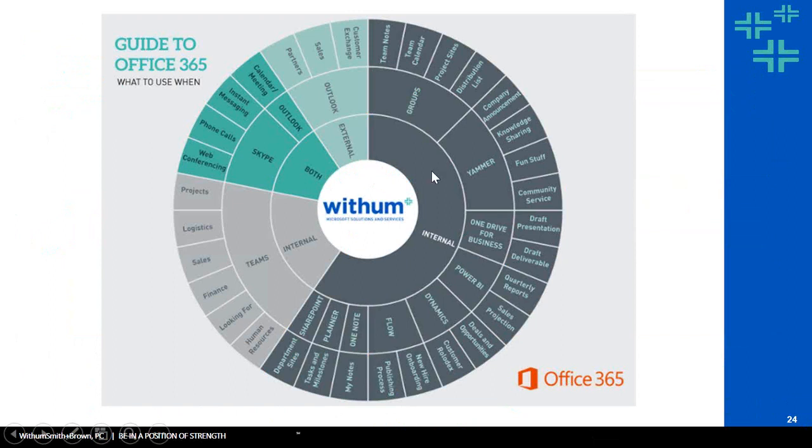The last piece I'm going to show you is an idea that we're using for our own governance: a guide to what to use when. This is an information piece that you can give to your users around when do I use groups? What kind of content goes into groups? When do I use Yammer? What type of content goes into Yammer, and how do I use that? What kind of content goes into OneDrive for Business? How do I use that?